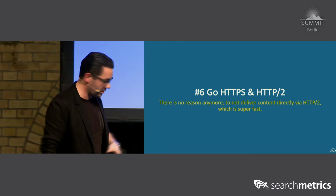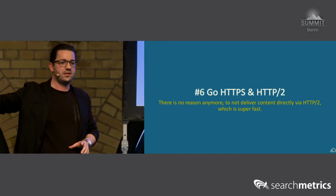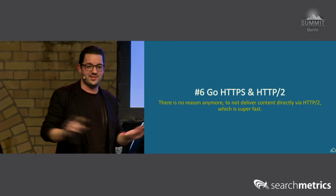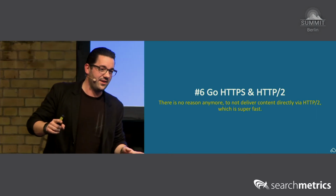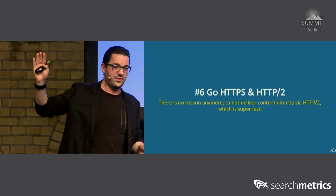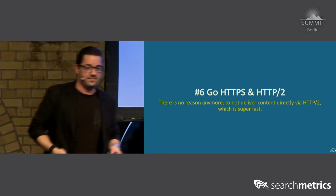HTTPS and HTTP2 are also, I think, kind of obvious. Hopefully, who's not on HTTPS yet? Seriously? That's good. I think that's the first time ever that no one is raising hands. Do you also know if you're running on HTTP2? Who knows for sure that you're running on HTTP2? Okay, the rest, the biggest homework when you go back home is to check if you do that.